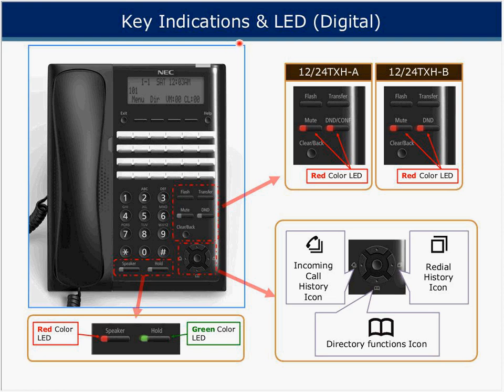Question on that digital telephone set. Is it similar to the SL1100 that has a backlit display and a lighted keypad? Not a lighted keypad, just a backlit display. The keypad light has gone away then, right? The keypad light has gone away. All right. Thank you. Yes.